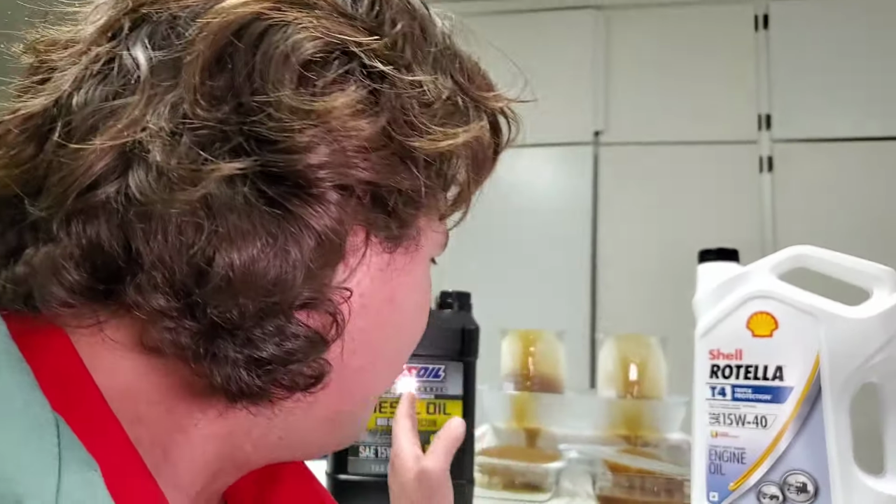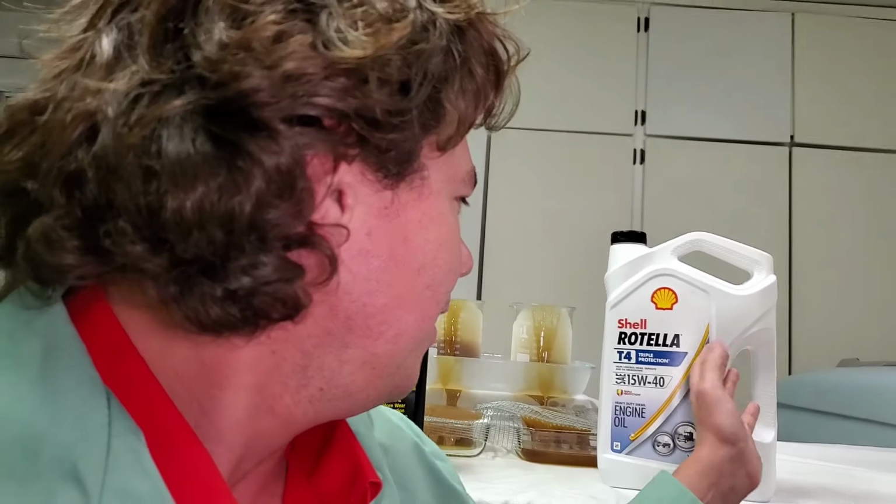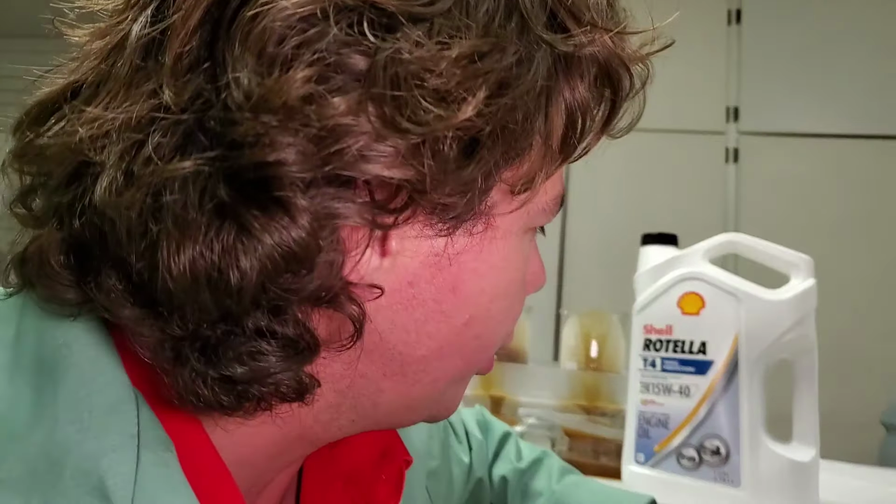So I believe this would be a lot thinner over the course of the oil change interval compared to the Rotella, because this is like a full synthetic or a synthetic blend. So there is a big difference between these oils, but now what we're going to do is show what that would look like under a microscope by doing a little example with some stones. Take a look at this.